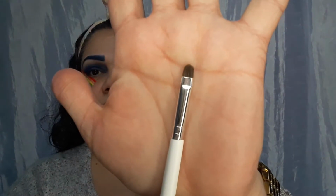All right, what do I have next? We're going to go with this. We are going to cut this crease. And I have a new brush. I bought this e.l.f. concealer brush. Look how tiny. I got it for $2 in Marshalls. I was like, you know what? I could use a more precise concealer brush.